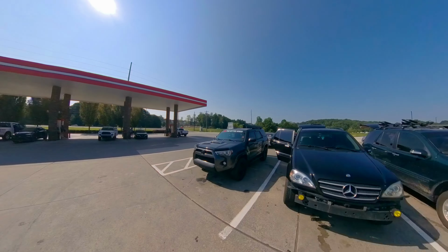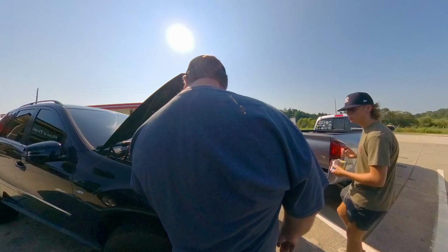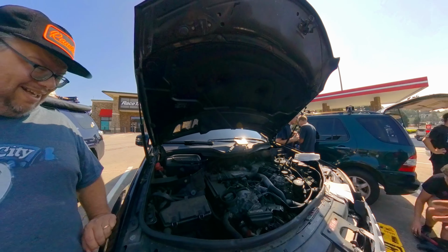This is ML320, I believe that's a 320. This is an ML350 over here. And then we got Zach's Toyota 4Runner as well. We got some surgery going on over here. Some surgery, we're making a cooling hose. Okay, so you popped a leak or something.